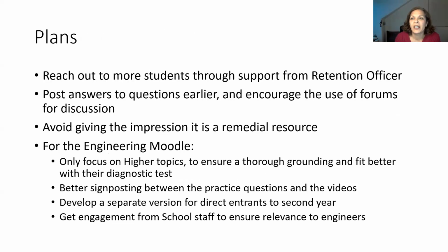For next time, we're going to try and reach out to more of our Maths 1 students, and the retention officer in our college has offered to help, which would be quite useful. We didn't post answers to the sample tests initially because we wanted students to have a go at the test without dipping into the answer sheet. I think some of them felt it took too long to post the answers online, so we'll try and do that a bit earlier next time. Some of the students seem to think this is a remedial resource, so I'm going to have a look at how we've presented it and how we word our email so that they don't get that impression.